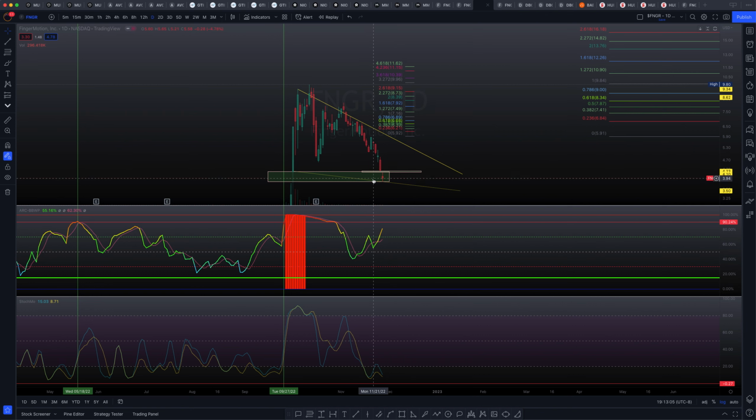There are 2 ways to take it. We can take it from the breakout point. So we can take a trend line from that breakout point to the lowest point of the triangle and then apply it from the breakout point to the upside.